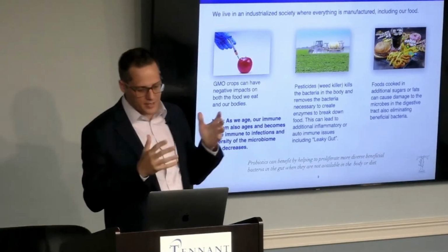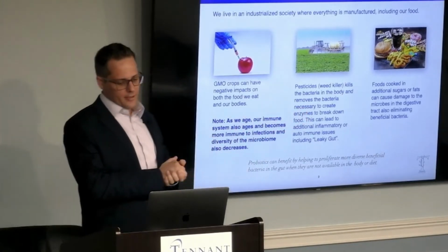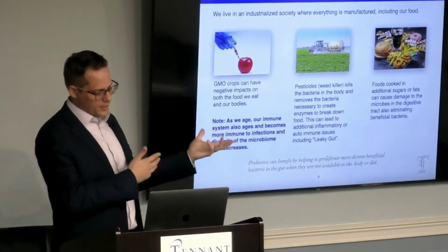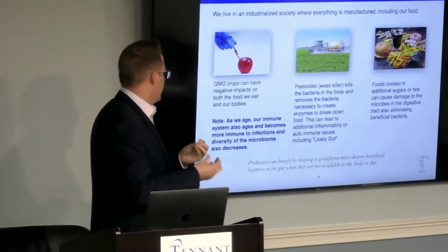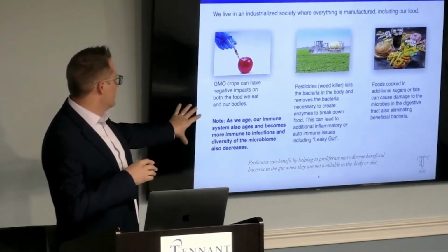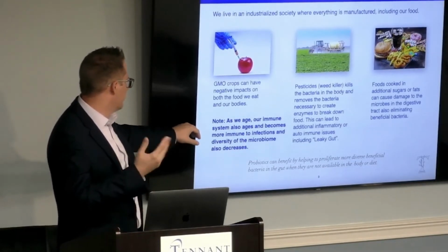We know that pesticides, weed killer, glyphosate or Roundup, kill the bacteria in the body and remove the bacteria necessary to create the enzymes to break down the foods that we eat. And it also leads to additional inflammatory issues or autoimmune issues, even leaky gut.